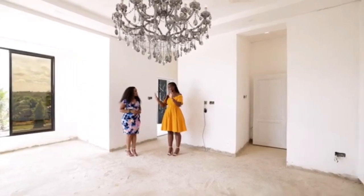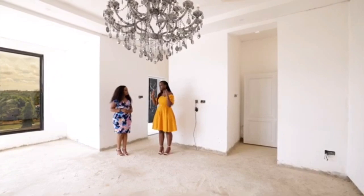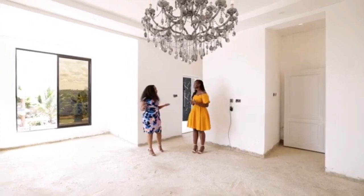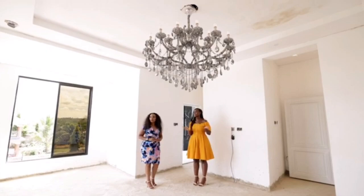Sometimes they're going to need to lock those doors and windows and just have an AC blasting cold air to each and every bedroom. Oh, good. So you can control your own climate in whichever room you find yourself in. Exactly. Wonderful. It is perfect.